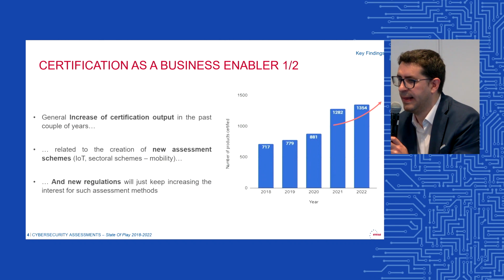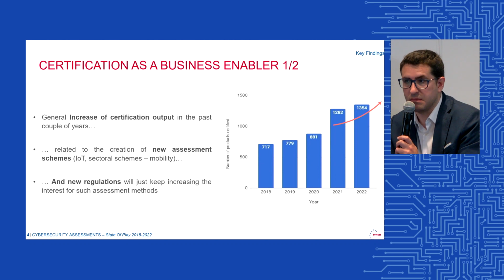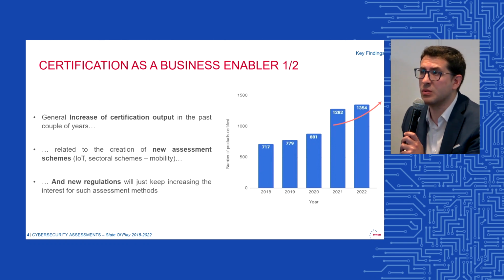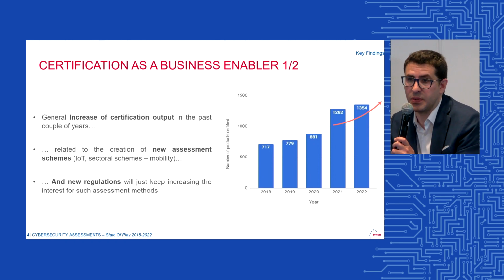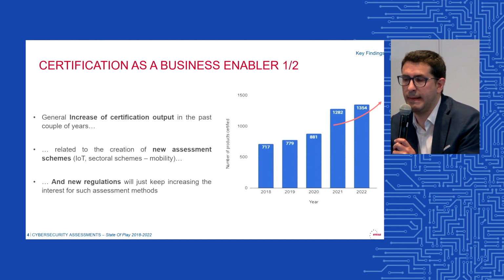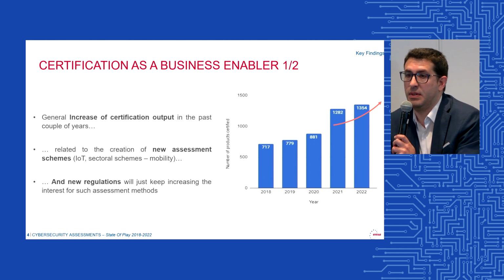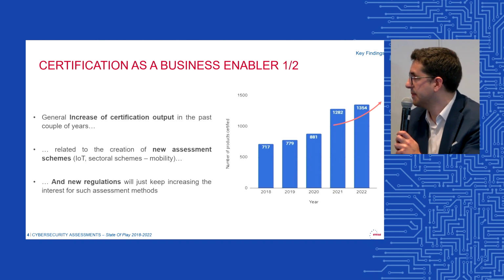Okay, next slide. As we mentioned, the number of certificates is increasing overall because there are new assessment methods. For Common Criteria, it's more or less stable. For example, in 2023, which the report we are working on now covers, it was the best year for Common Criteria certificates. So it's increasing but stable, and you will see that in the next report. And new regulations are coming, which means the sector will grow. I'm pretty sure of that.